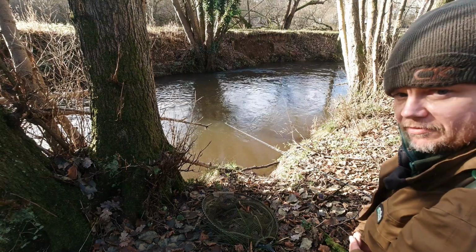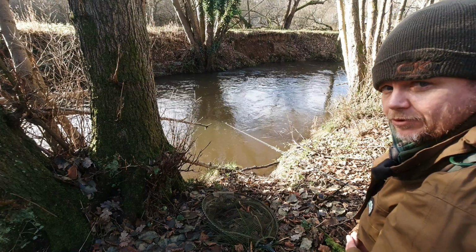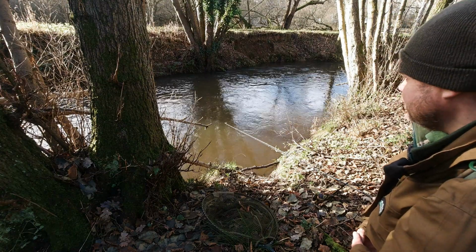The river is clearing a bit, colour's going slowly out of it, but it's been blooming tricky, very tricky.